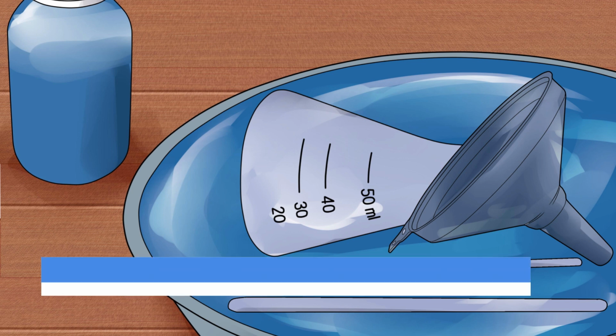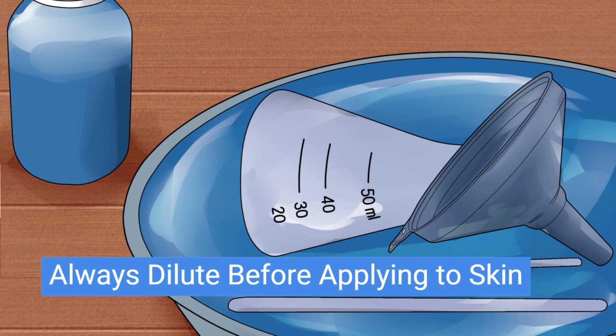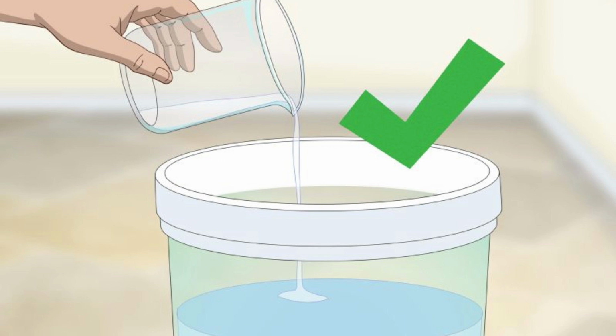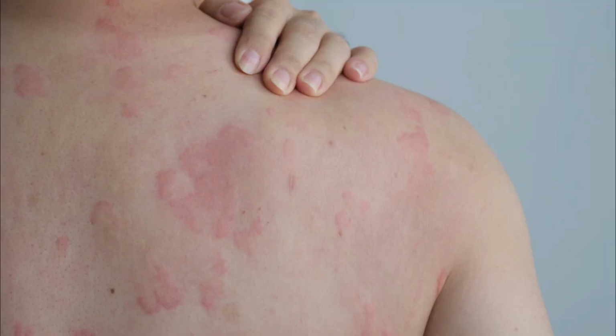2. Always dilute before applying to skin. Applying undiluted grapefruit oil directly to the skin can cause irritation or an allergic reaction. To prevent this, always mix grapefruit oil with a carrier oil such as coconut, jojoba, or almond oil before using it on the scalp or skin.